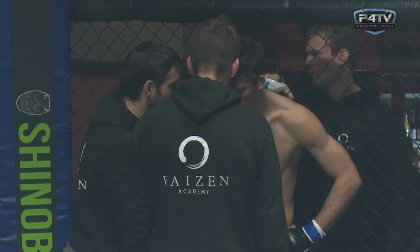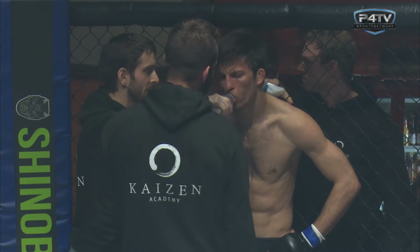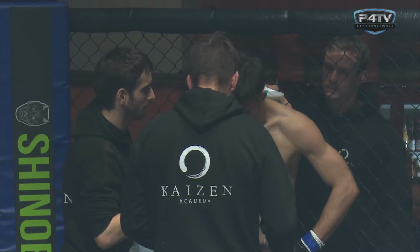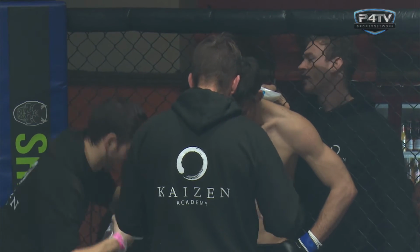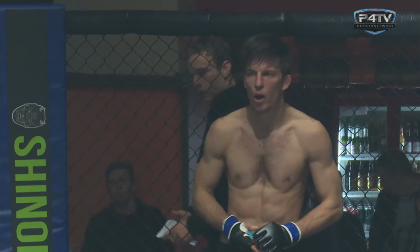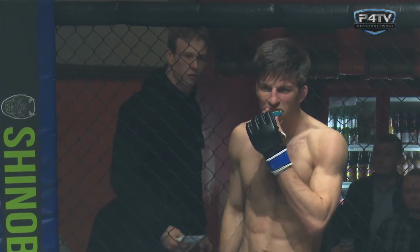And I think Gregory will be going into this round quite confident now to try and get another takedown or to try and control from the top. But I really want to see Moogan use his hands here, because Moogan's hands are some of the best.